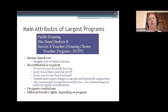And depending on the program, essentially whether it's a subsidy that is held by the tenant, then the tenant can move to different places. And if not, then transferring is much more difficult. Next slide, please.